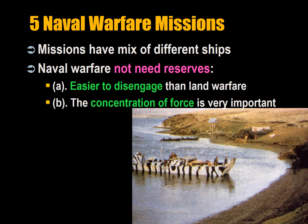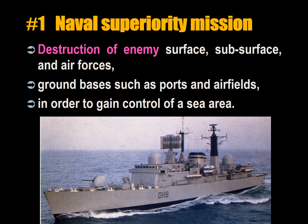Here you can see a British landing craft that was used during the Falklands conflict. So the first mission is naval superiority. This includes the destruction of enemy surface, subsurface, and air forces, and ground bases such as ports and airfields in order to gain control of a sea area. Here you can see the British ship HMS Coventry, which was hit during the Falklands War.